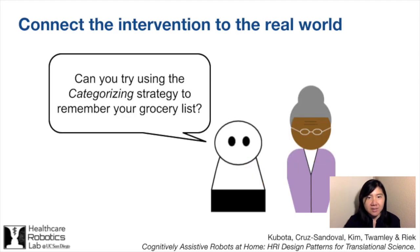Connecting the intervention to the real world is essential to improving a person's ability to transfer the content to their lives. Clinicians might ask people to reflect on opportunities where they can practice a cognitive strategy, such as remembering names at a social gathering. During an intervention, a robot could similarly help people practice strategies with real-world examples, such as asking them to recall their grocery list or organizing their calendar together.